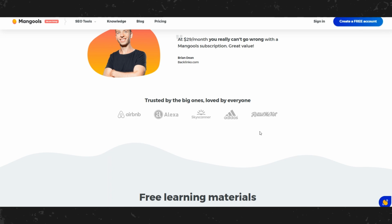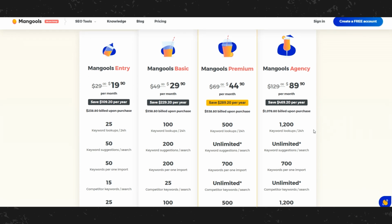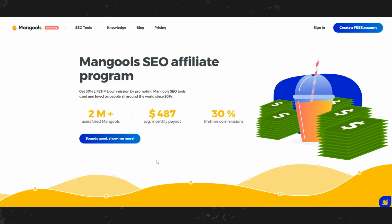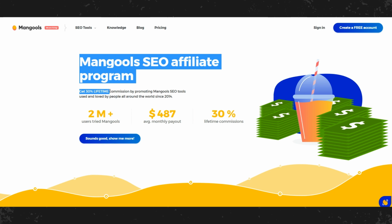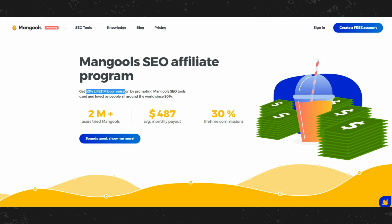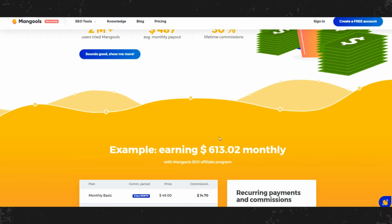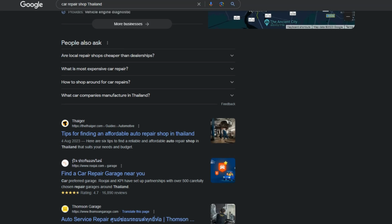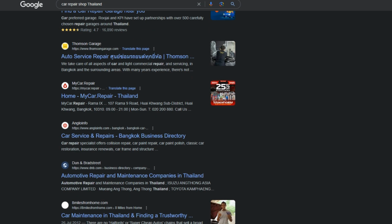Now, simply navigate to the bottom of the page and click on Affiliate Program. Sign up to obtain your affiliate link. As depicted, you'll receive a 30% lifetime commission for every referral. This means that as long as the business continues to utilize Mangoals for improving their Google ranking, you'll consistently earn commissions. If an individual spends $1,000 on Mangoals each month, your earnings will amount to $300 monthly from that single referral. Therefore, aim to reach out to numerous businesses, as the more people you engage, the higher your potential earnings will be.